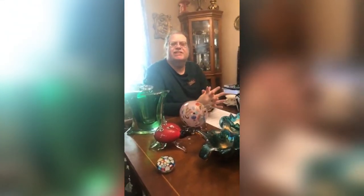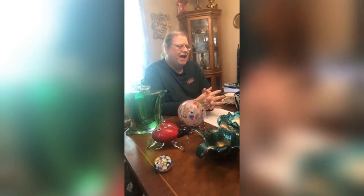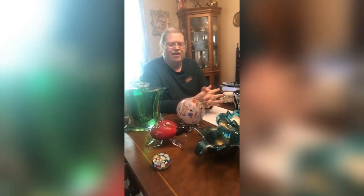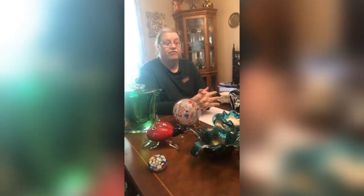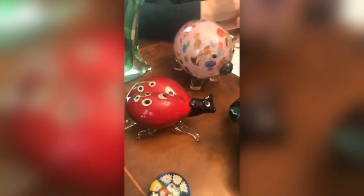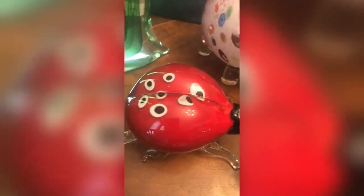Sometime during the 60s or 1970s, Murano developed a rage for animal figures, and I've got four of them actually on the table right here. The ladybug right here, this is my most recent piece. I just added that about a week ago. I love his goofy eyes.